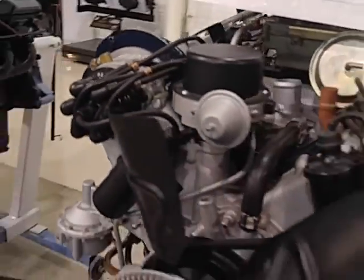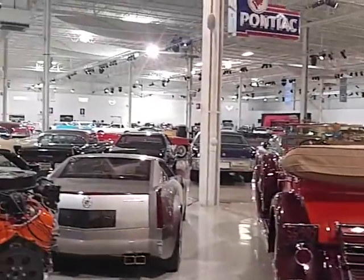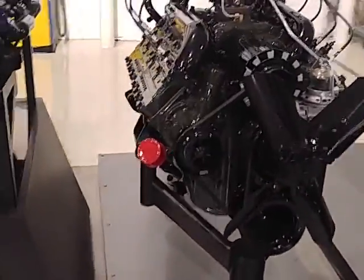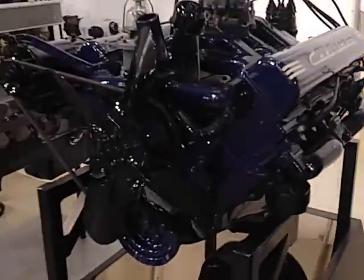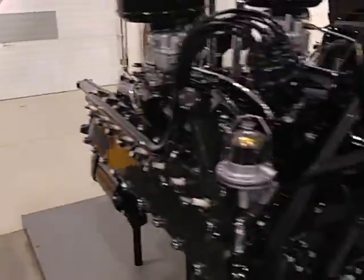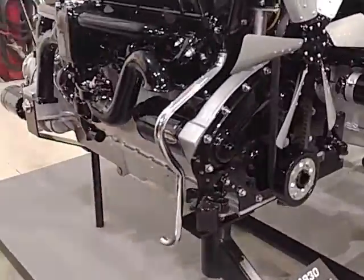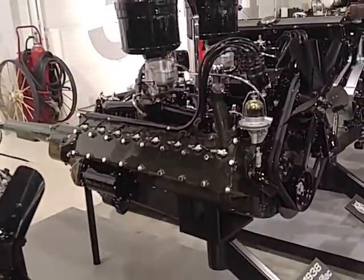I hear a Corvair running in the background. Someone's driving a Corvair inside this amazing museum. Cadillac Military 346 cubic inch. They use them in tanks. Cadillac 1949 V8 engine. 7 minutes to closing. 1930 Cadillac V16, 1938 Cadillac V16.